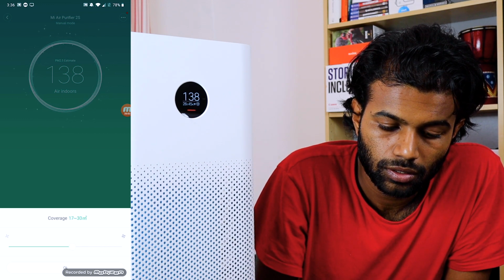So now let me change this from my phone. Now it's in the night mode. Let me make it automatic. And when I go to the manual mode, I can select how large my room is. So this is in the maximum mode now. Let me change it. So you can see the fan power goes down.